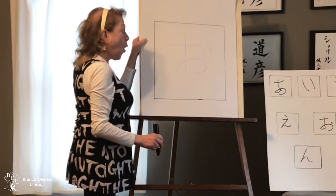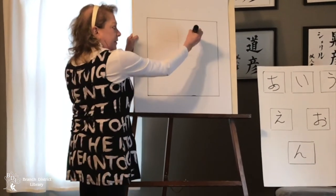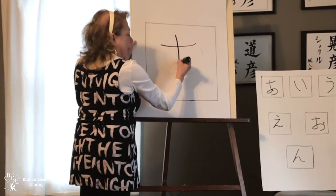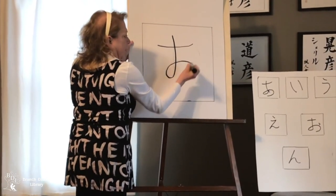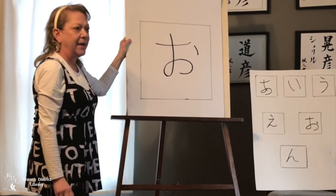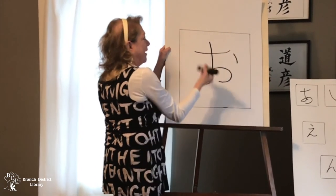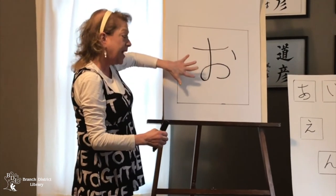And then there's our O. And this one has three strokes. So we're going to start with the horizontal. You're going to go like this. And again, it's another kind of little, almost like cursive, flowing thing. And that little mark at the side. And one of my problems, I always put this guy too close to here, but there is space. And again, that's why it's nice to have this box format.